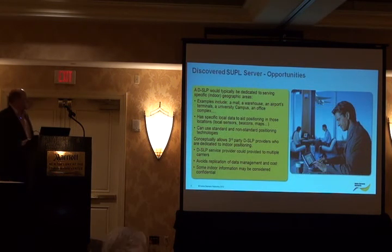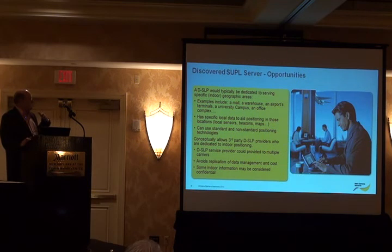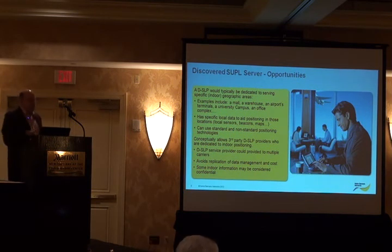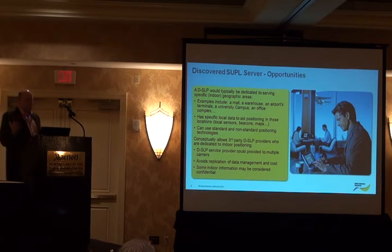So, discovered SUPL servers, the opportunities. Obviously, vicinity-based positioning, we can do this in a mall, a warehouse, an airport terminal, university campus, or an office complex. That's the sort of buildings that we're targeting for discovered SUPL servers. And these SUPL servers contain specific local data to aid positioning in those locations: local sensors, beacons, map information. And the discovered SUPL server can use standard or non-standard positioning technologies.